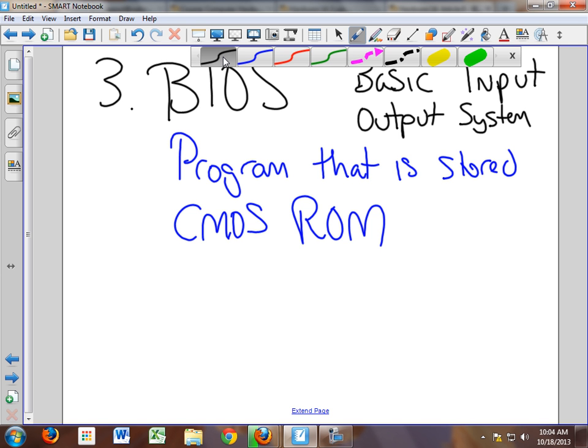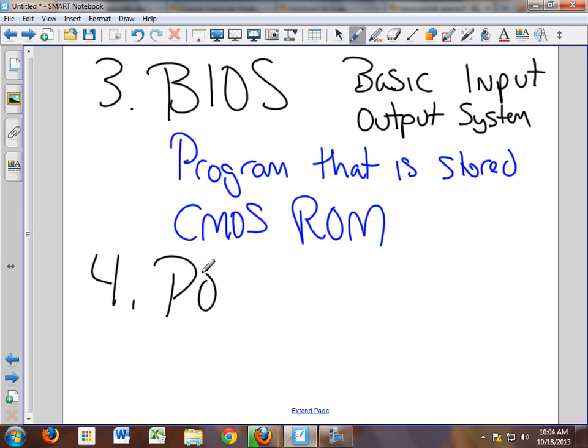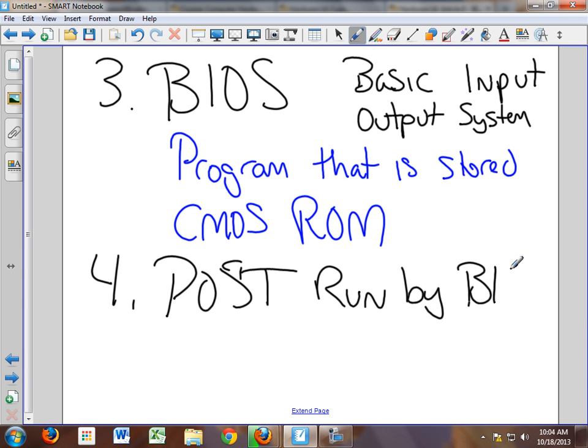So BIOS loads from CMOS ROM, and the first thing it runs is the POST. So the POST is run by BIOS. So what is the POST doing? What does POST stand for?